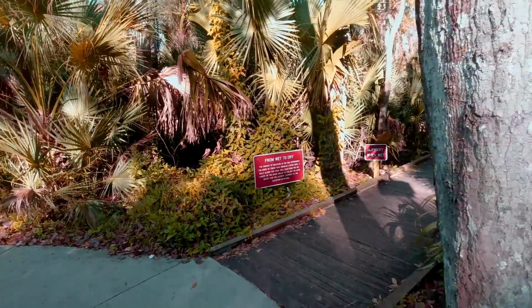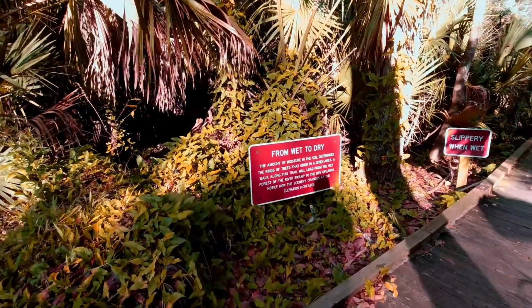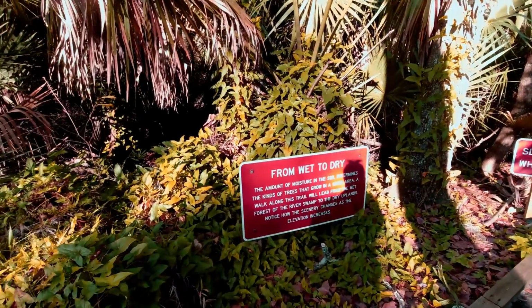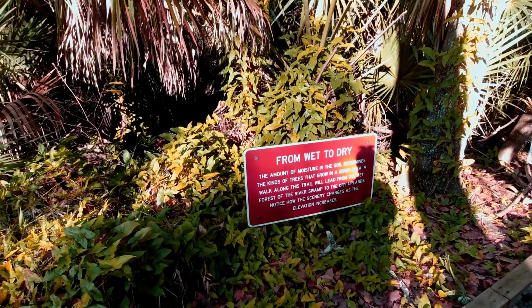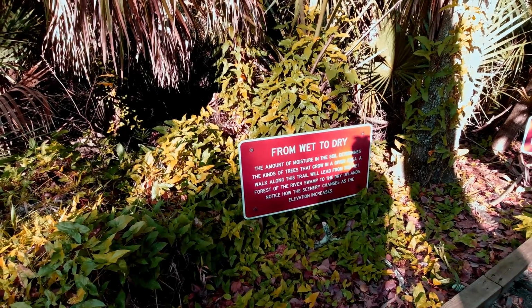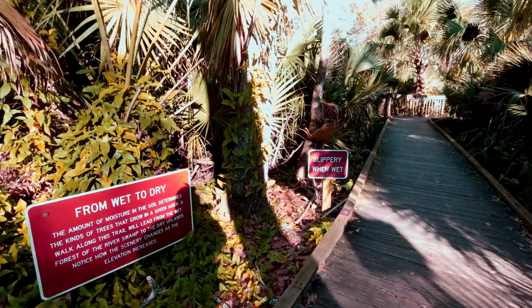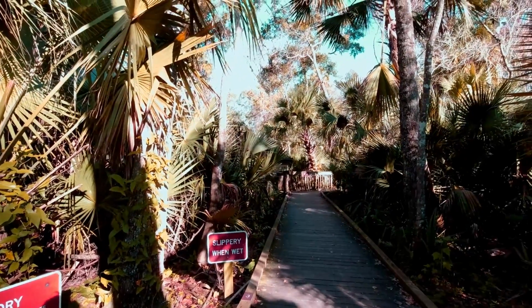From wet to dry, the amount of moisture in the soil determines the kinds of trees that will grow in a given area. Walk along the trail will lead you from the wet forest to the river swamp and to the dry uplands. Notice how the scenery changes as the elevation increases. We're going to take a walk down here.